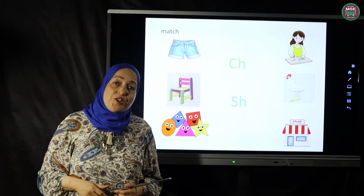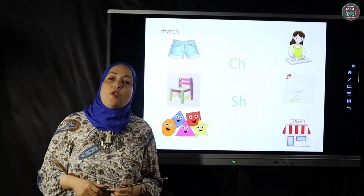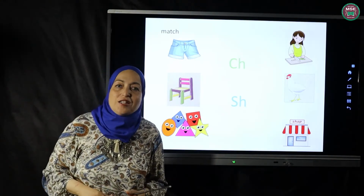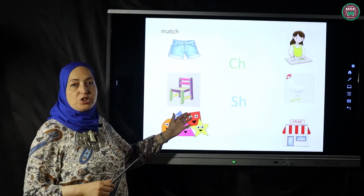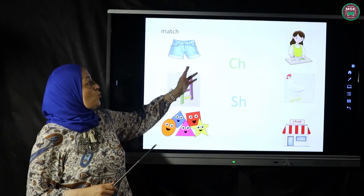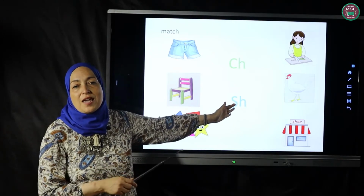Now, I got you a very nice exercise. For more application, go to your book, the handwriting booklet, page 32. You are going to have lots of exercises on C and H and S and H. This one I prepared for you. I got lots of pictures and I got C and H and S and H, and you're going to match which picture goes with the C and H and which one goes with the S and H.